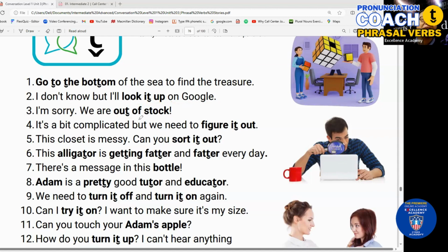Hey, remember, I got a friend called Aura. Ada. Hey, I also got a girl called Ada. A friend. Ada. So you say, Aura, out of stock. Got it? Out of stock. I know some of you guys like to learn with girl names. I swear. But whatever works, man. Whatever works. Number four. It's a bit complicated, but we need to figure it out.